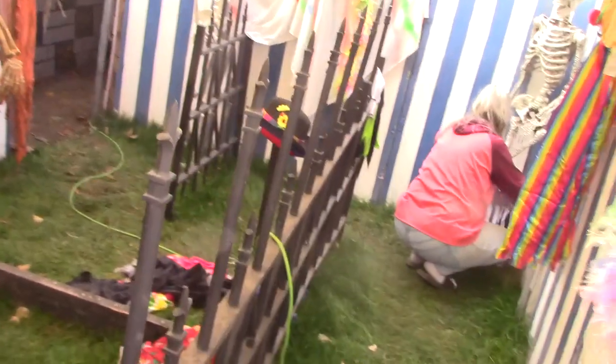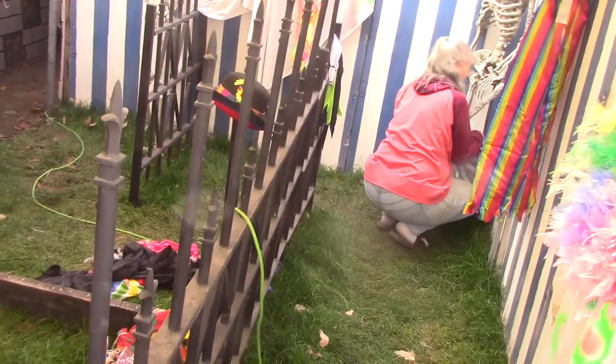She doesn't know I've got the camera on. I figure I'd give you a peek at Suanne at work. The art of costuming. She always starts at the bottom first.